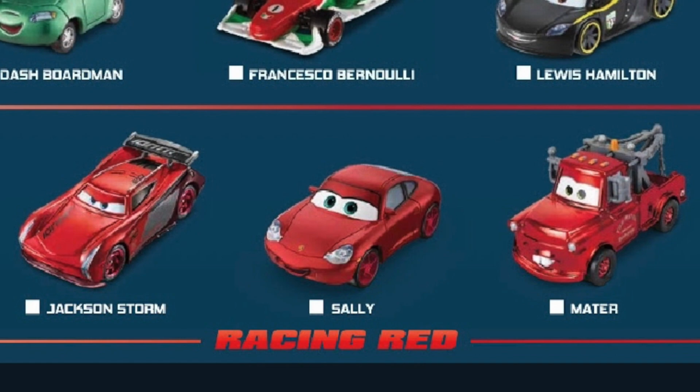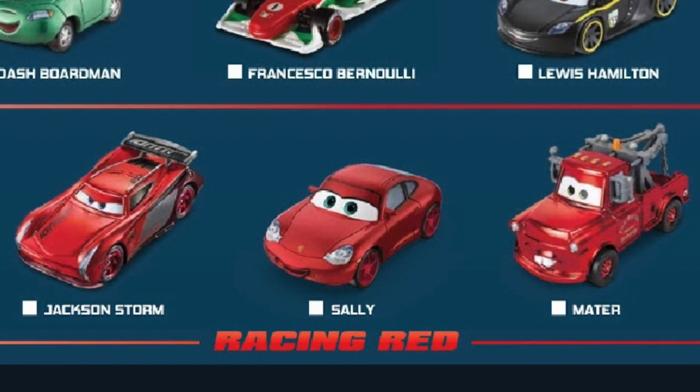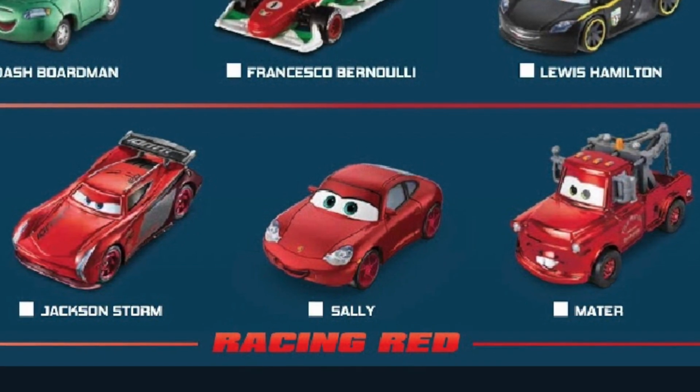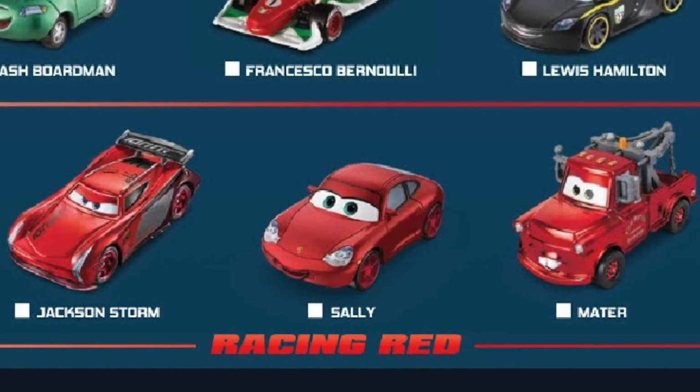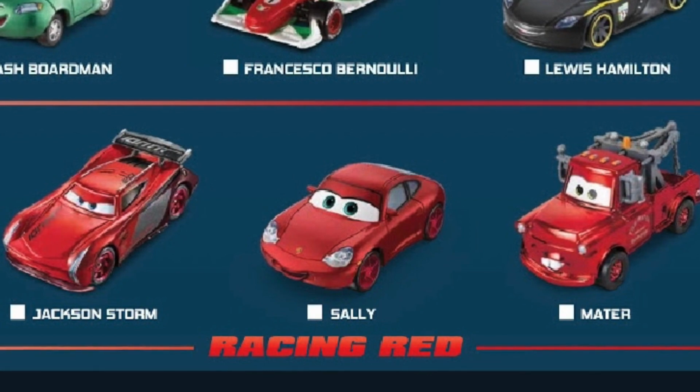Moving on from the notable re-releases of 2021, we've now got the Racing Red collection with brand new cars from 2021. We've got Racing Red Jackson Storm, Racing Red Sally, and Racing Red Mater. Jackson Storm and Mater have already been released, and there are a few more that are supposed to be released later on in the year, so it's going to be great to see these in person.